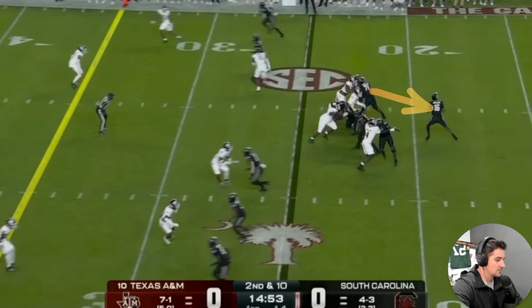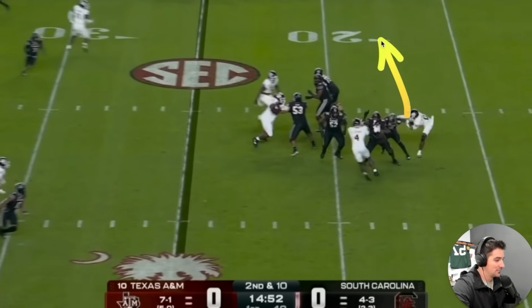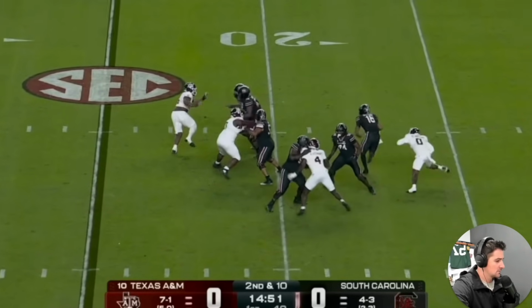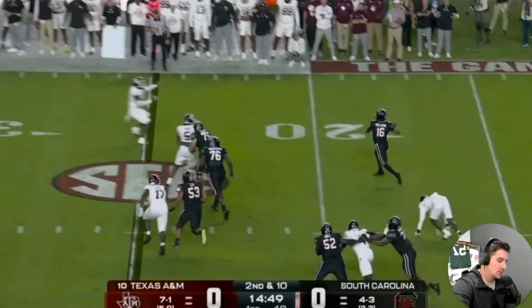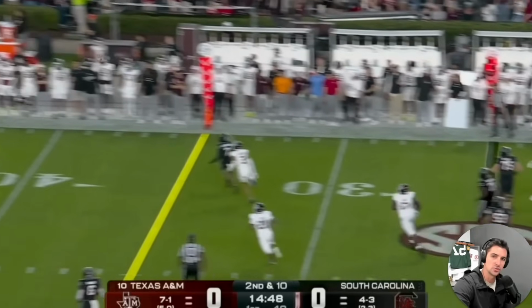A&M blitzes here. Sellers is able to spin out of it, then break the tackle and throw a big play. This was the first completion against Texas A&M a few weeks back, right? So key number 1, utilize your legs, some design runs, but then also going off script and doing what you do so well.